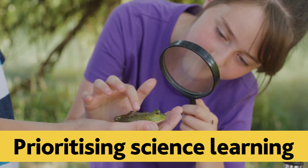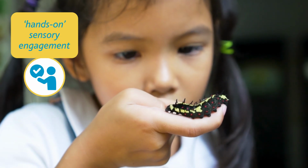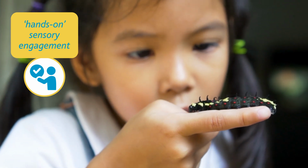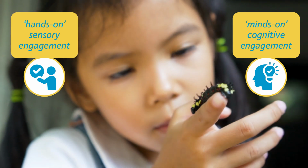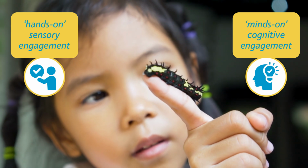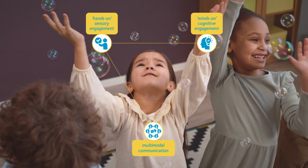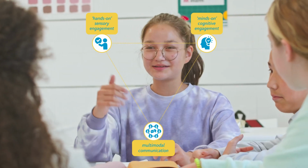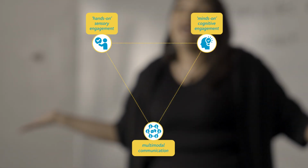So how do practical activities work in the classroom? We want to think about what the children are doing, to be hands-on, exploring, getting that sensory engagement, engaging with the world around them. We also want them to connect this to their science thinking, get them cognitively engaged too. Hands-on and minds-on is something that we've talked around for a long time, but these are not separate, it's all part of the same experience that the children are having. We want them to be communicating about this in lots of different ways, so talk and gesture and exploring and embodying that science learning.